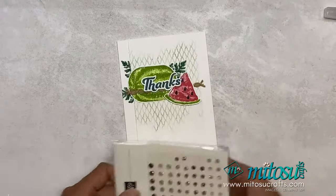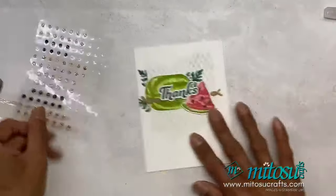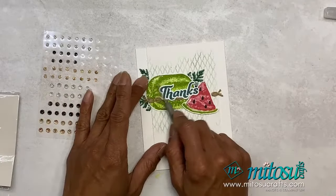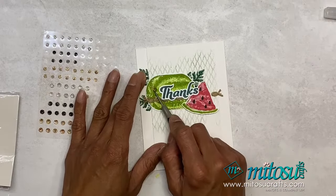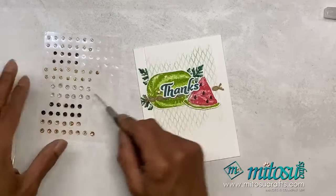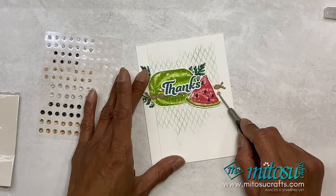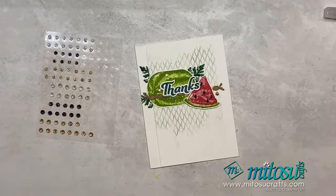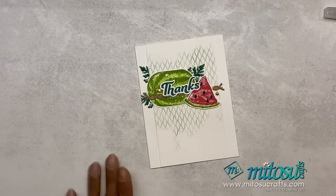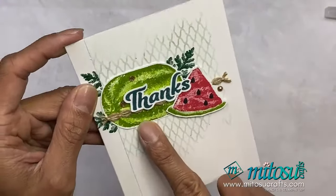I think this, I did like the gold, so I'm gonna use the gold from here. One, two, in a tree. Okay. One, two. Splatter some Wink of Stella if you prefer, but I'm gonna leave it there. I've got some winking glimmer on the main one.